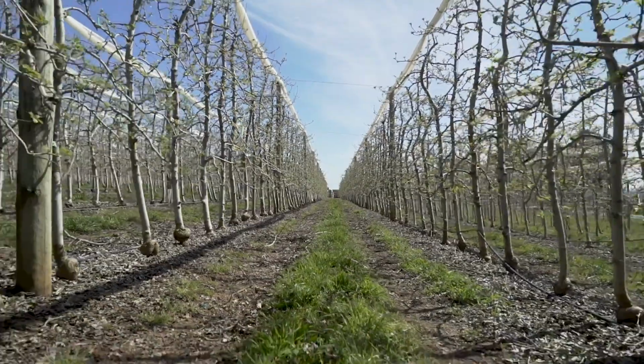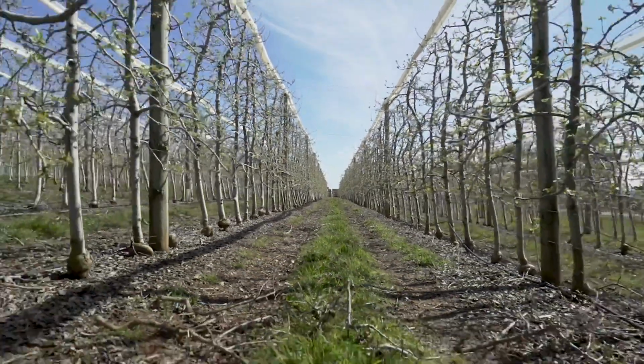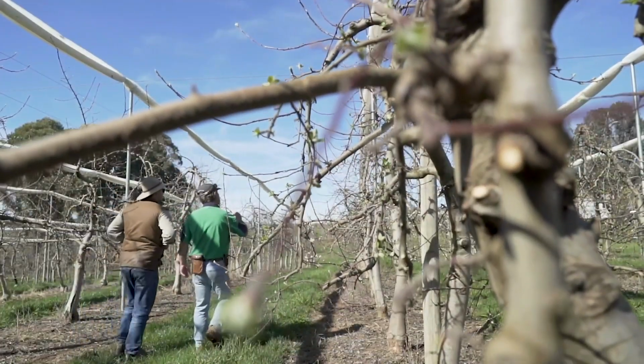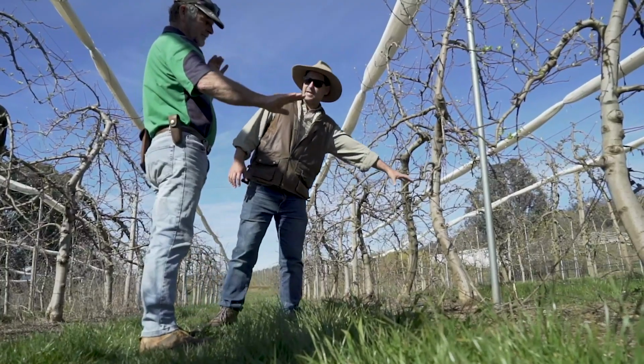Trees are a little bit like people. Some are fat, some are thin. Each year they're different, they have different volumes of flower on them. If we can get more consistency with our thinning regimes and we can target those trees with a heavy crop on them, then that's going to be a really fantastic thing for our operation.